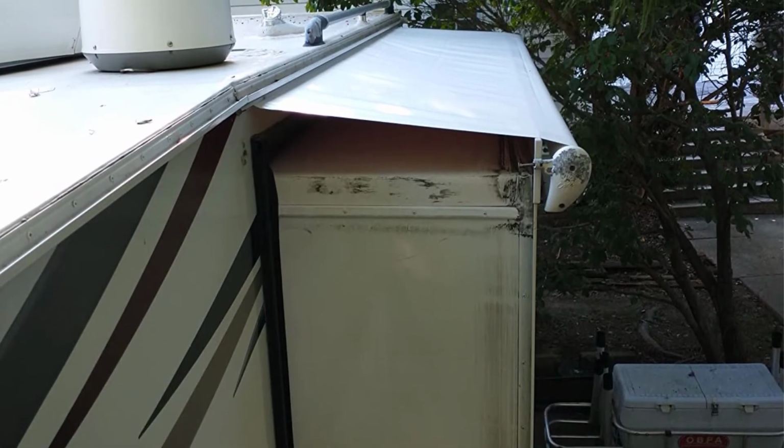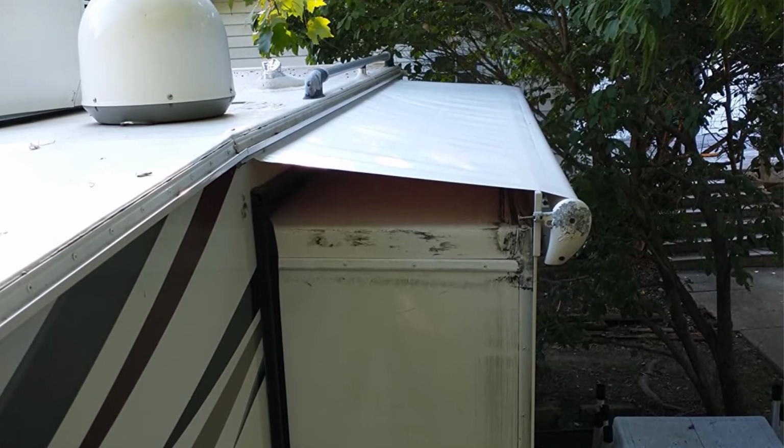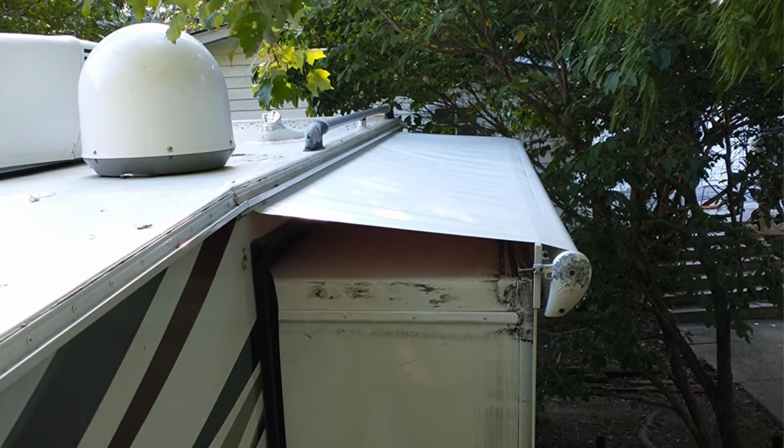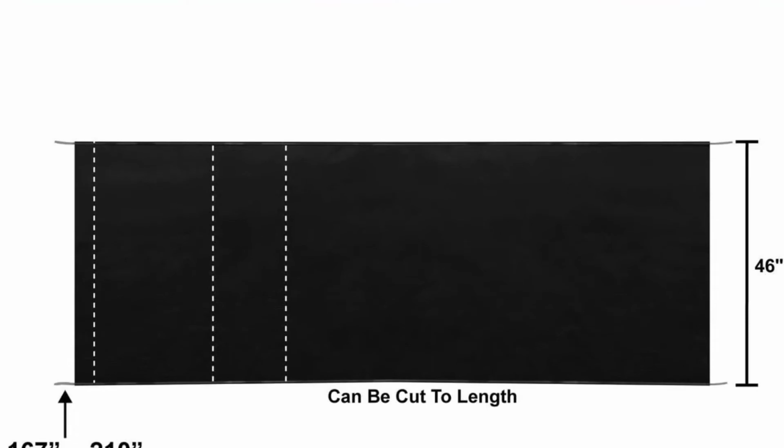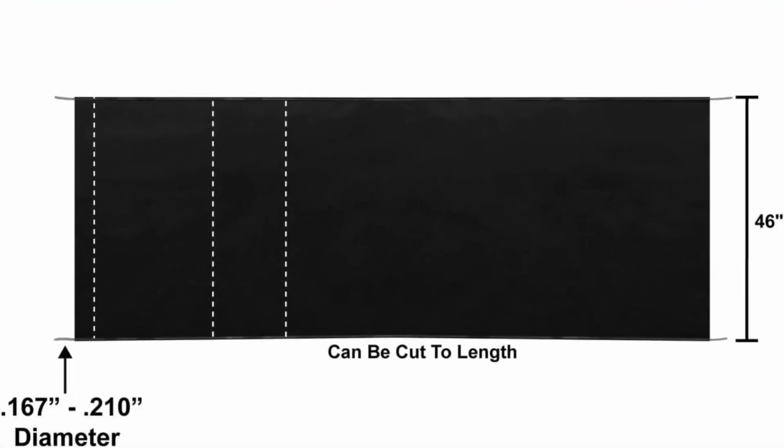The product is available in sizes from 160 inches to 200 inches, which can be trimmed to a customizable size according to your RV. This awning comes in a wide variety of classic colors, most commonly in black and white. The cleaning is quite simple as it can be cleaned with any cleaner.